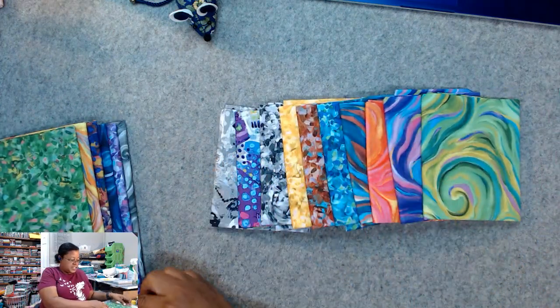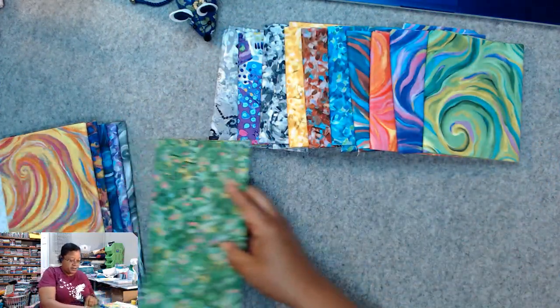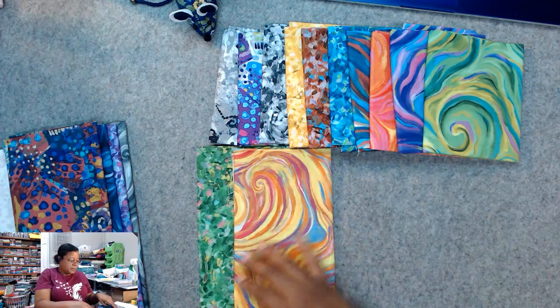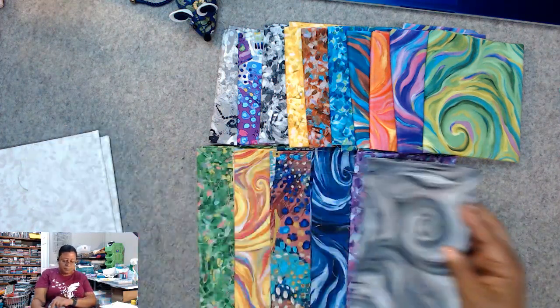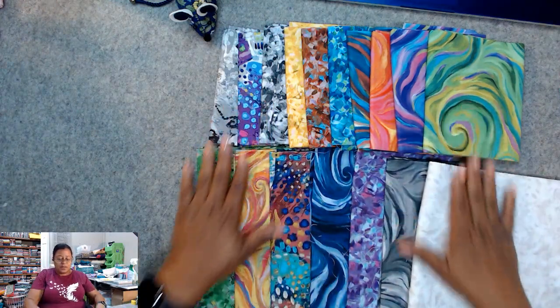So I got additional fat quarters because I ordered the finishing kit for bundle A. And if you're a member, then you know what I'm talking about. But so I was able to get the rest of the line. And so now I have the full collection.